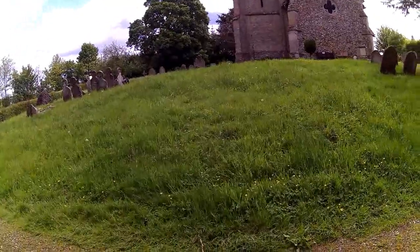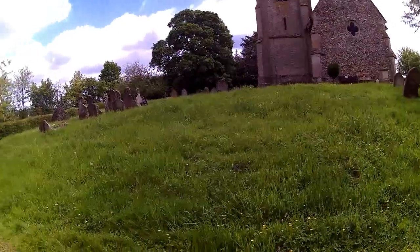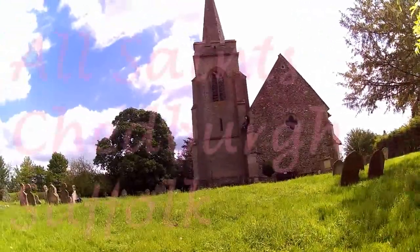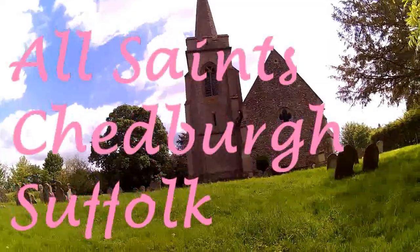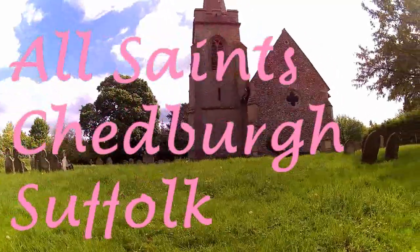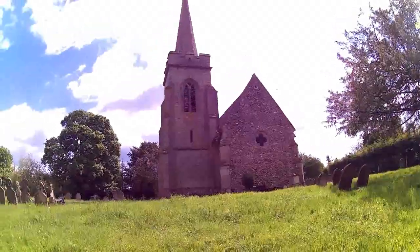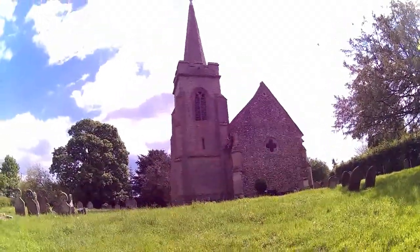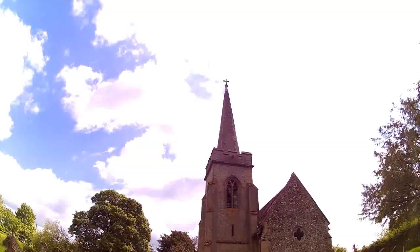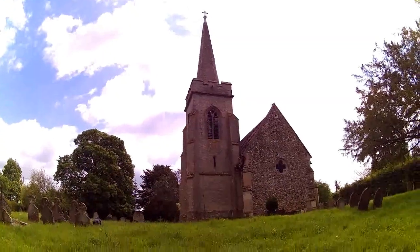We're a few miles outside Bury St Edmunds and just outside the little village of Chedburgh. And this is the Church of All Saints. As we can see here, it's a mainly Victorian, mid-Victorian building with, unusually, a big spire on that tower. That is a very big spire on a tiny little church.